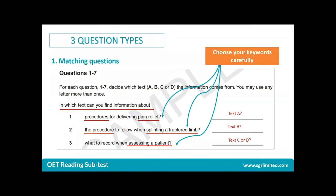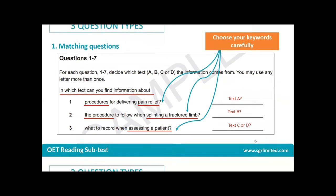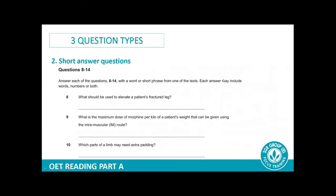Okay, so we'll talk about summarization later on. But this is the main step that you have to do in a matching question. So step 1, you're going to choose your 2 keywords. From those 2 keywords, you're going to do matching A, B, C, or D. Again, as I've mentioned, the matching skill is something that you will do all throughout the 20 questions. So even though the matching is only 1 to 7, the skill is something that you need to answer 8 to 20 as well, okay?